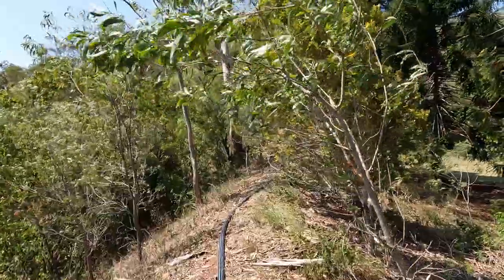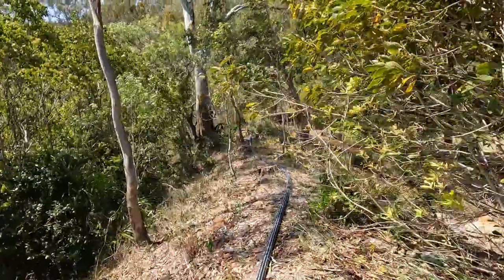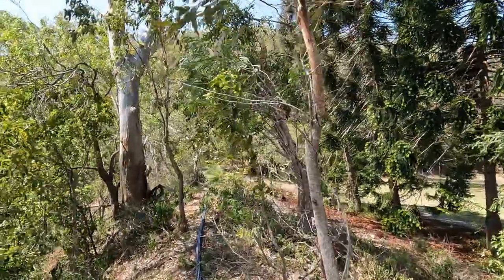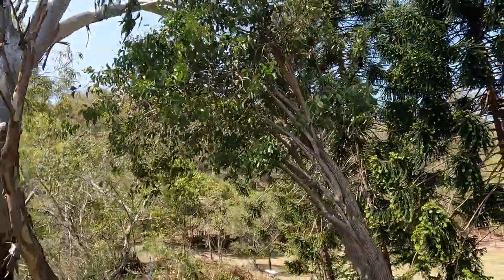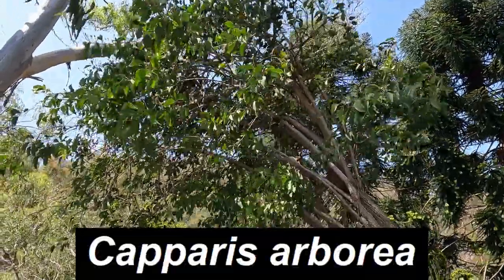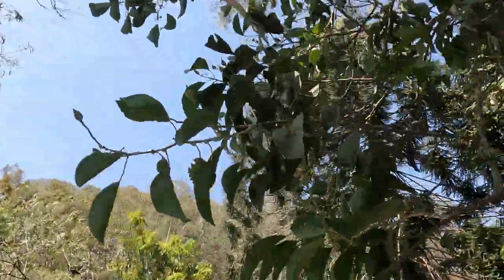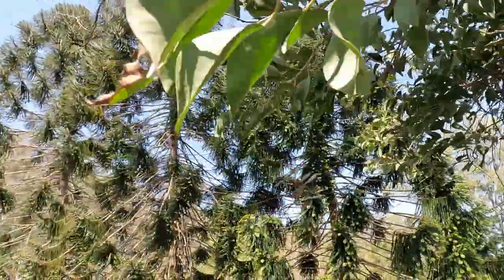Whoa. Slightly rougher ground. This pipe wasn't here last time, which is maybe what the electrics are for. It's budding. So it will be flowering shortly.